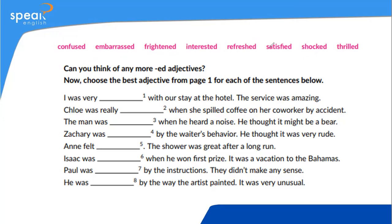Are we okay with the meaning of all these adjectives ending in ed? Yes? Jorge? Yes, okay, very good. So what would be the answer in number one? I was very interested at the hotel. The service was amazing. I was satisfied with our stay at the hotel. The service was amazing. Very good.